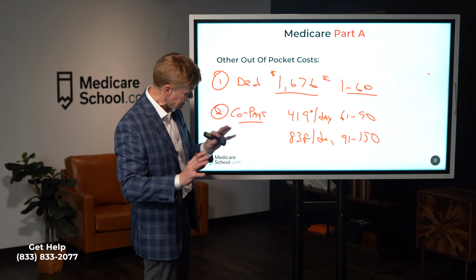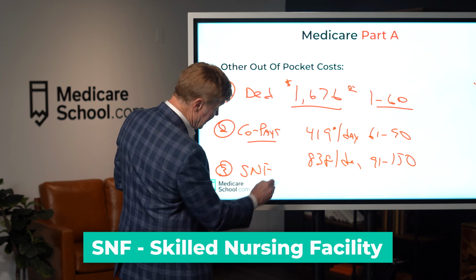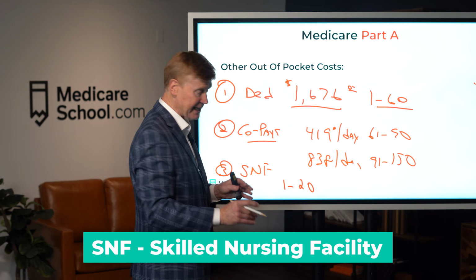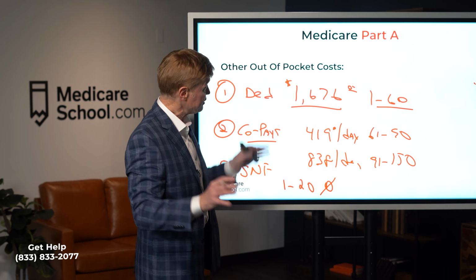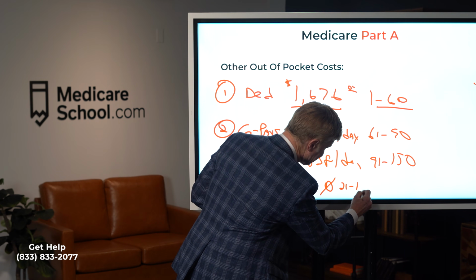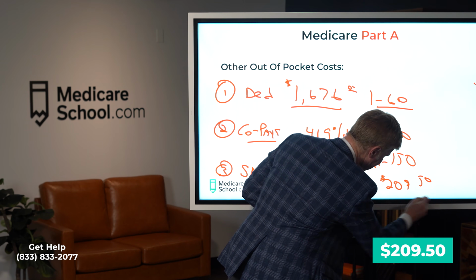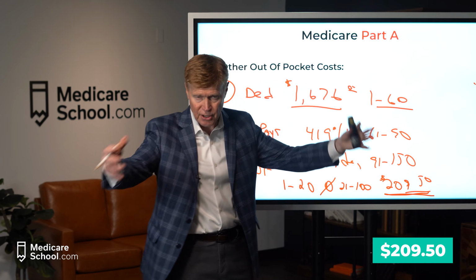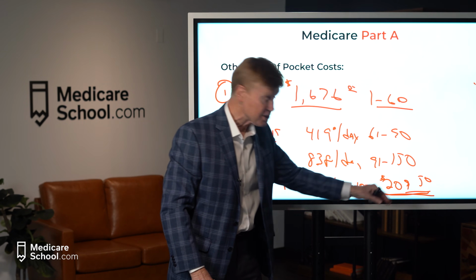And again, these don't happen often, but this would be an out-of-pocket expense if I had additional days beyond the first 60 days. And then the last one would be for skilled nursing facility. Remember, I said Part A covers this. So how it works is this. The first 20 days in the skilled nursing facility doesn't cost me anything. There's no cost as long as I had a 3-day hospital stay. But after that, from days 21 to days 100, I have a daily copay now of $209.50 a day. So Medicare covers everything the first 20, as long as I was in the hospital at least 3 days or longer. And then after that, I have a responsibility of a daily copay.